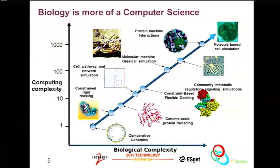So this slide talks to you about how biology is becoming more of a computer science. If you look at the plot on the screen on top, you have on the y-axis the computing complexity, and on the x-axis the biological complexity. You have a range of problems, right from comparative genomics to rigid docking, to genome-scale protein threading, to molecular dynamics studies, to protein-machine interactions, to molecule-based cell simulations, etc. All these problems are of petascale and exascale nature. So one needs to be equipped with an enormous amount of computing power to tackle these problems in life sciences. Next slide.